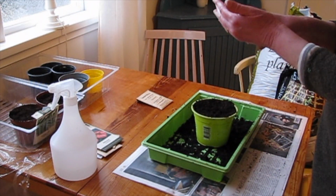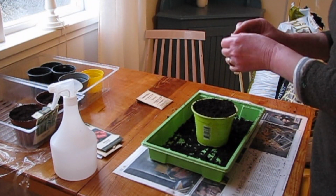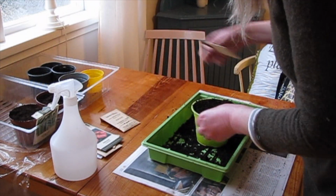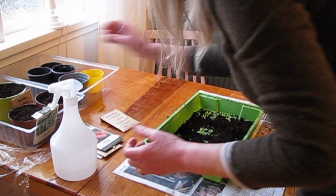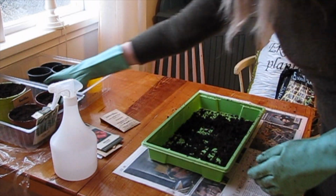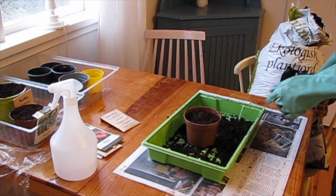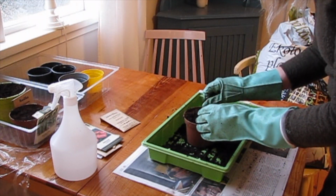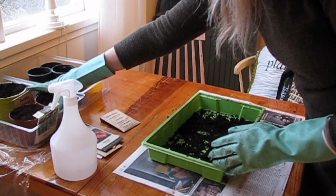I don't know how many seeds there were in this package, but I used about half of them and saved the rest. The basil seeds are not supposed to be covered, so I just left those. But I checked on the broad beans actually, and they are supposed to be covered, or rather they're supposed to be sown 3 to 5 centimeters deep. So I decided to put some more sowing soil on top of them.